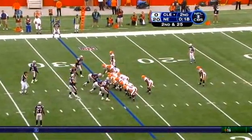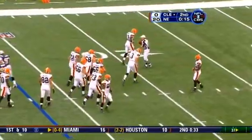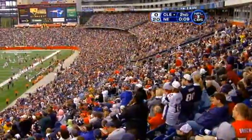So now the Browns are just going to run out the clock for the rest of this half. Anderson takes a knee on 2nd and 25, and they're going to try to regroup in the locker room and try to figure out what to do. That's the end of the half.